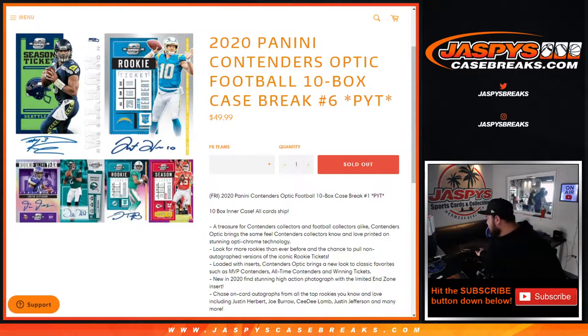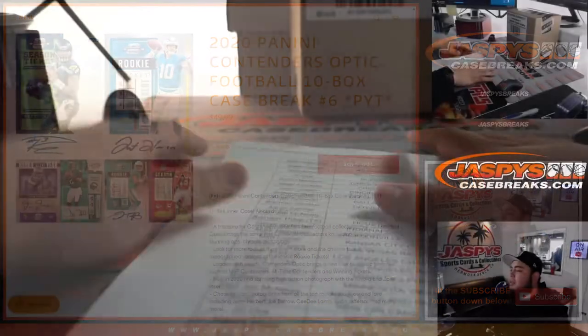2020 Panini Contenders Optic Football 10 Box Case Break. Pikachu's number 6 sold out. This is the second half of the Master. And again, guys, here we go. All card ship. Okay, guys.